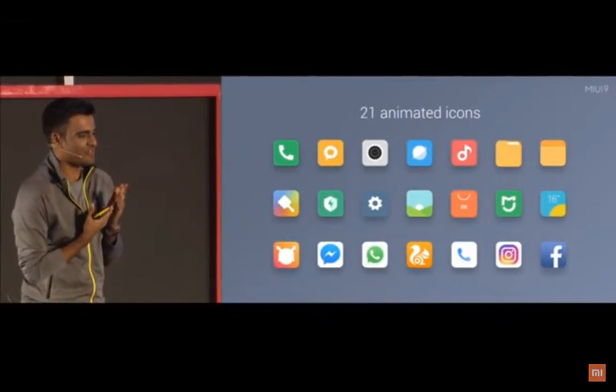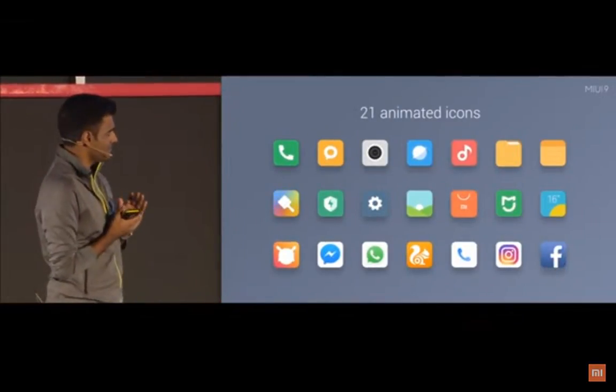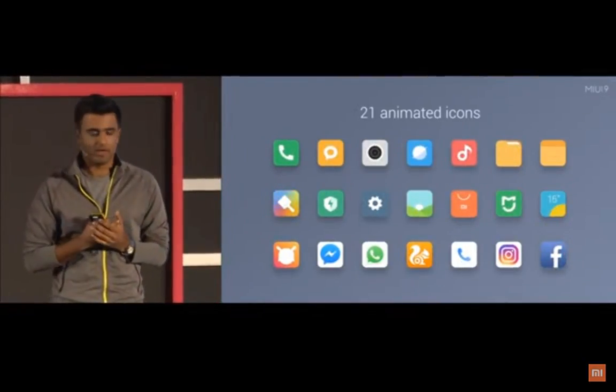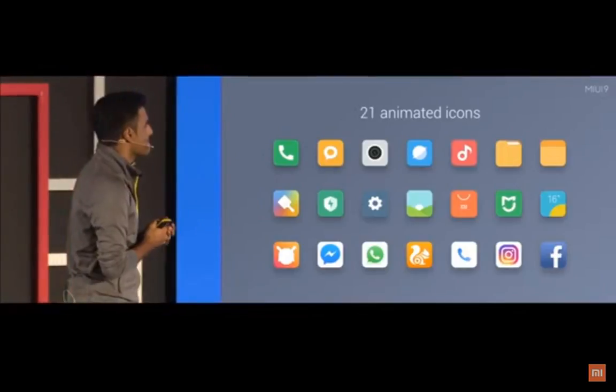So we have 21 animated icons. Here's all of them up here, and there will be more coming in the next coming months.